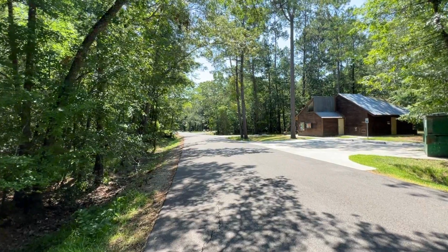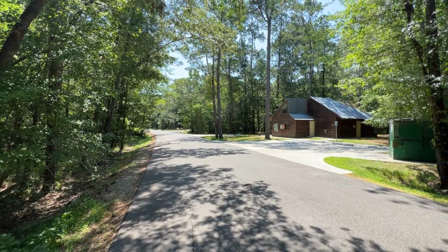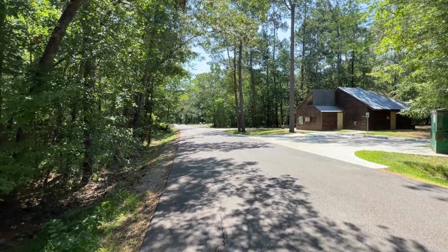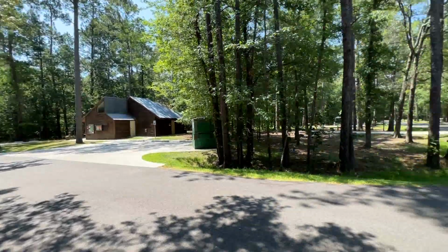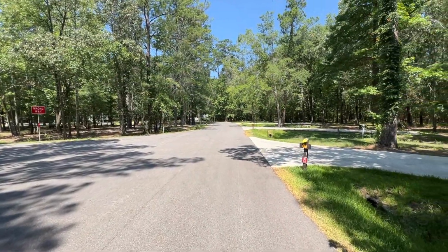Well, y'all, the Pin Oak Camping Loop has to be one of my favorite camping loops at Lake Livingston State Park. It's self-contained out here. You've got your restrooms, your dumpster, and then right down here is your dump station. Everything you need is right here. This is one of the more secluded and private camping loops. It's away from the main hustle and bustle of the park here.